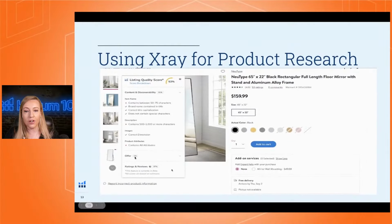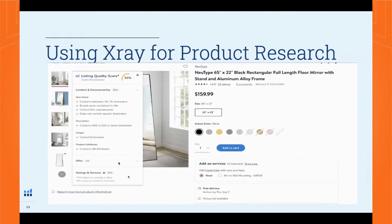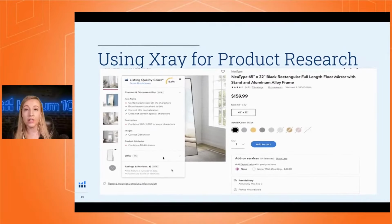The next thing is offer. So your offer is really important. That means your fulfillment services, your Walmart shipping services, and your pricing. And then ratings and reviews right here are also an important component.